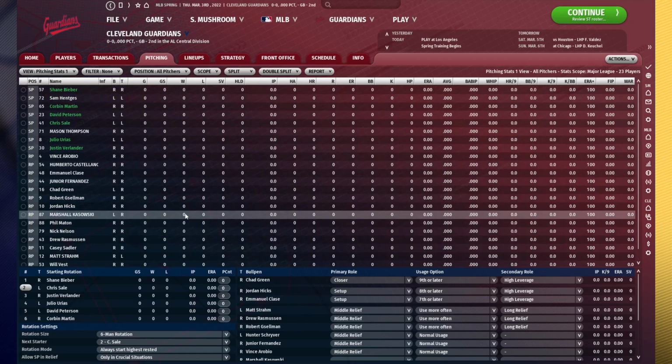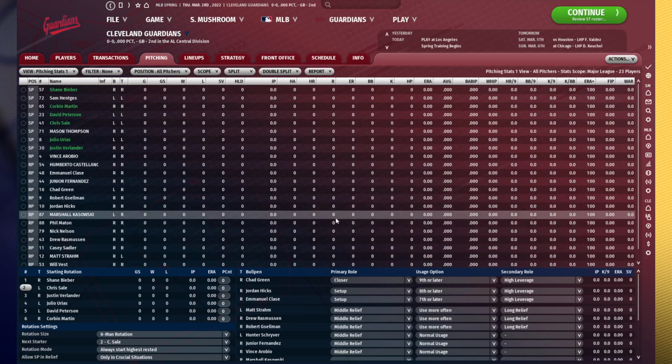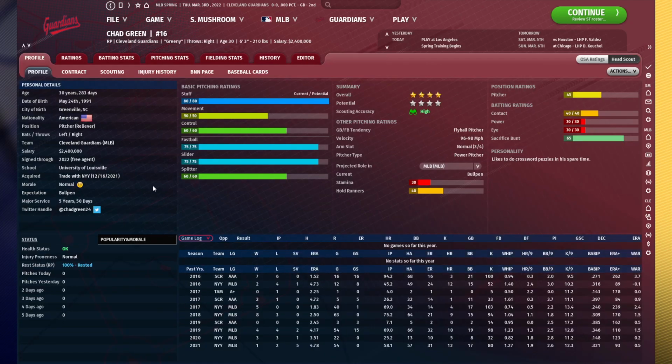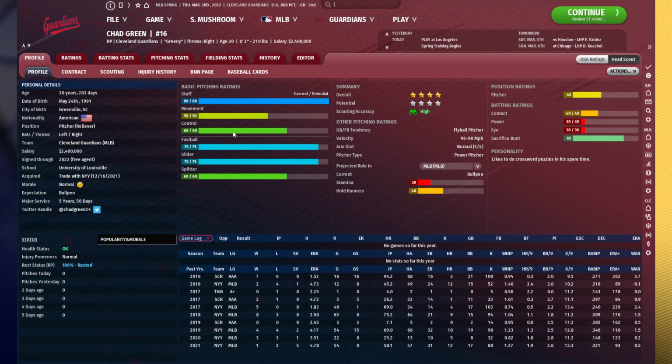Now you'll notice that we have a lot of people in the bullpen. We did not have a lot of people in the bullpen at the end of the last episode. Well, there are a couple of reasons for that. The big one, though, is definitely the Rule 5 draft, but first I'll go over the big acquisitions. Chad Green was acquired in a trade for Yu Chang, who is Rule 5 eligible, and I did not want to keep around. We also got Nick Nelson and Clark Schmidt, who are two prospects I like quite a bit, and we'll see how those guys do. But Chad Green was definitely the big acquisition there.